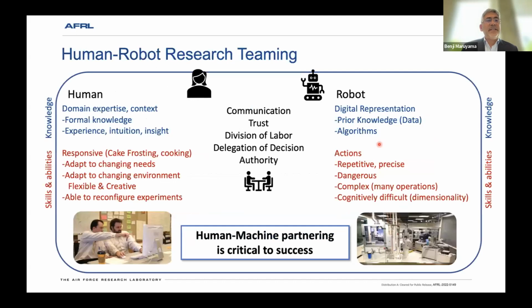And so part of that, in teaming, is really division of labor, thinking about what robots are good at and what humans are good at. And skills and ability, communication, trust, division of labor, delegation of decision authority. By the way, all these things are already being worked in the autonomy community, right? We're not inventing this. It's really about us having those discussions, having the interdisciplinary outreach to be able to talk to them and learn from them and actually hopefully get them interested in our problems as well.